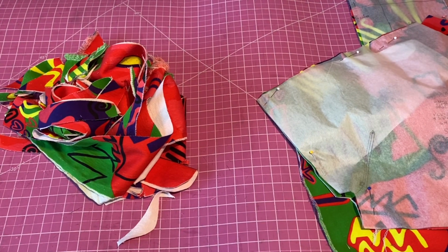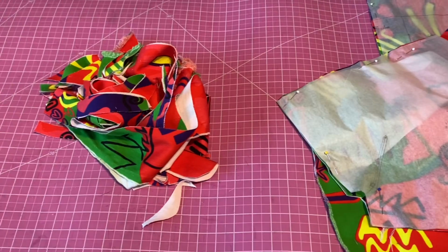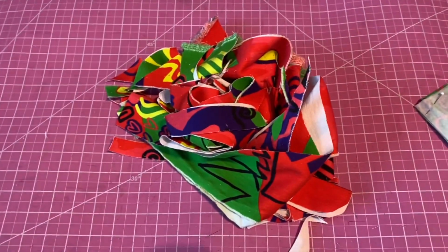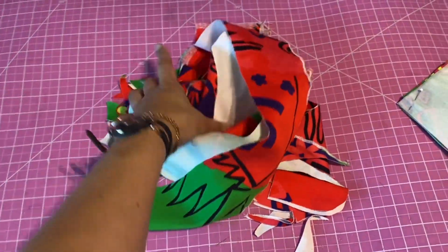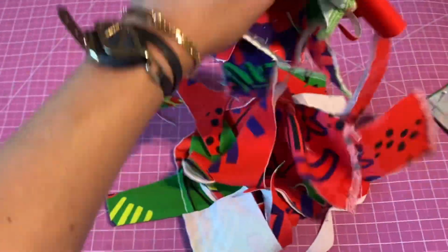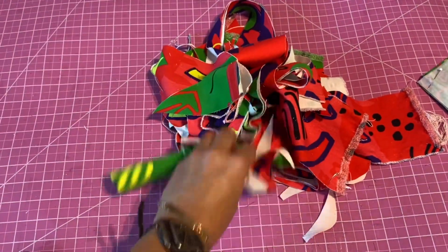And we have cut the dress. Oh boy, this was some Tetris. As you can see here, this is all that's left of 2 yards of fabric. So there isn't much. It's really just snippets. You can't do anything with this anymore.